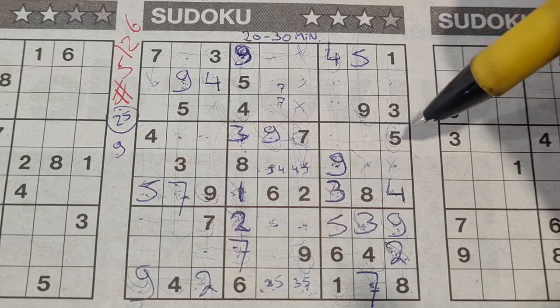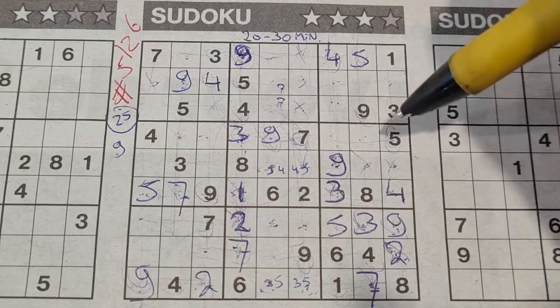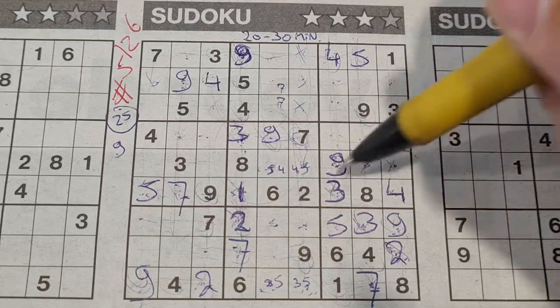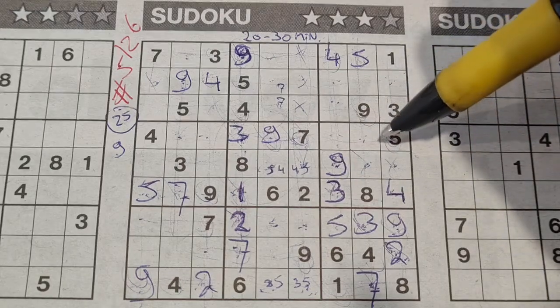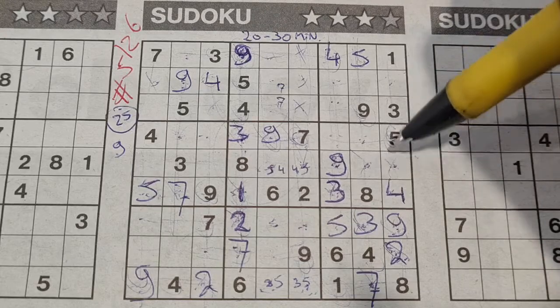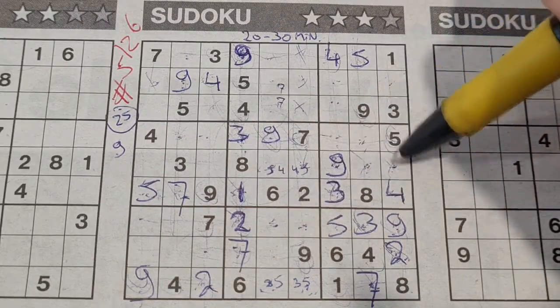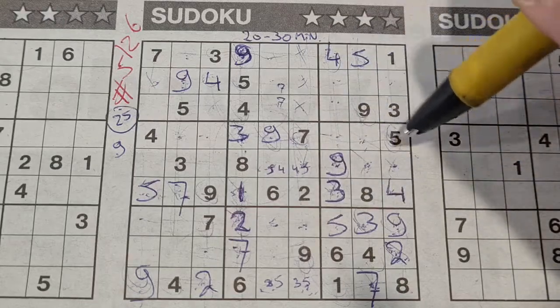Okay. 1, 1. 2, 2, 2. 3, 4, 5, 6, 6, 6, 6, 7. 3 missing numbers, 4 missing numbers in this big square. One of the missing numbers is 7.